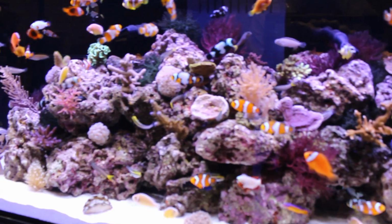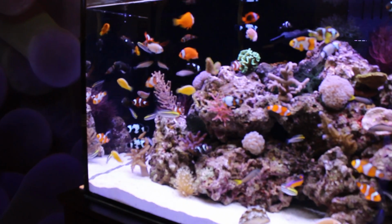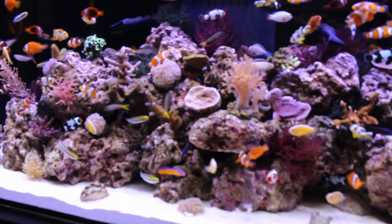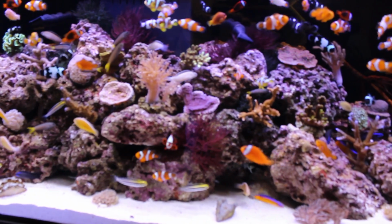This show we brought some of our awesome premium black snowflakes. It's one of our newer fish, as well as there's one gold nugget maroon that we brought in here, a fish that's almost ready for market here in the U.S.